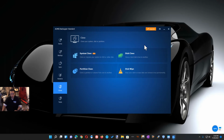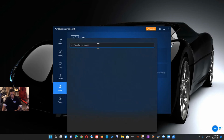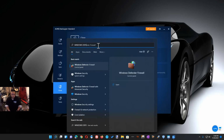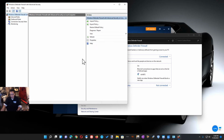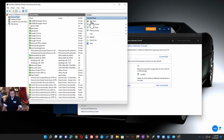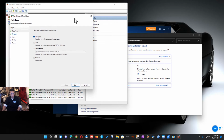Interesting. Alright, let me show you how you would block that pop-up from coming up again. So we're gonna type Windows Defender Firewall. See it? It popped up. We're gonna go in there, into Advanced Settings. We're going to go inbound, new rule. Aha, I see it up there already, but we're still going to block it anyway.